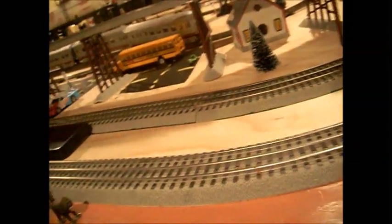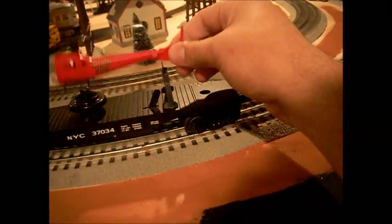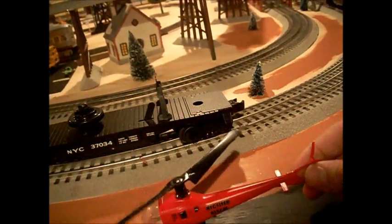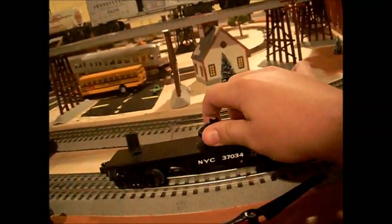But now this is one of the real things that brought me to this set, the helicopter launching car. It comes with one red New York Central helicopter, and the blades spin, but to get it to operate, you have to wind it here. You have to get five to ten spins, and it's already been wound up.